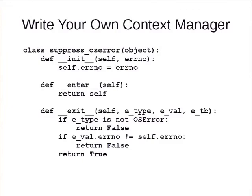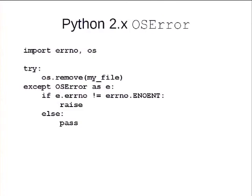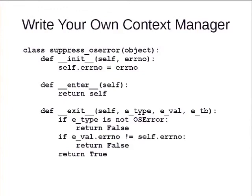So here's an example of writing your own. Basically, there's a special method function of enter, which is called for entering. And there's a special method function exit, which is called with information about the exception type, the exception value, and the exception traceback. If there was no exception, then I think those are all set to none. And so here, this is similar to suppress, but it's for Python 2.x, where everything returns OS error, and you have to use the error number to disambiguate. So, okay, moving on.